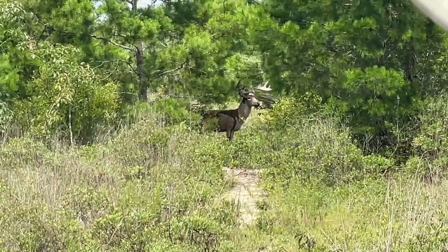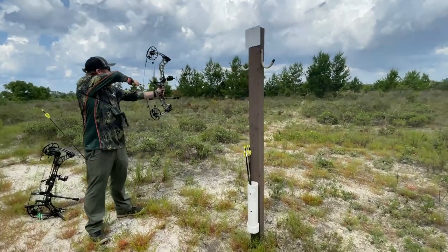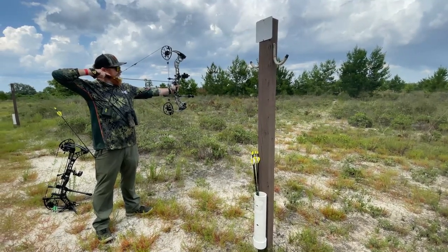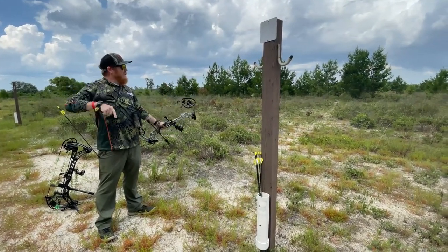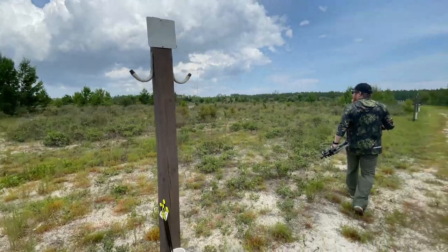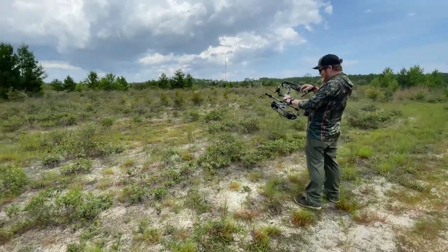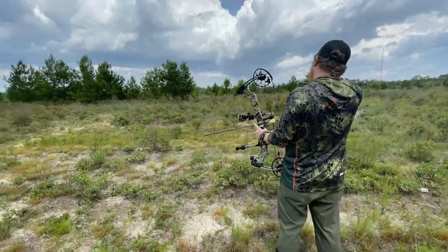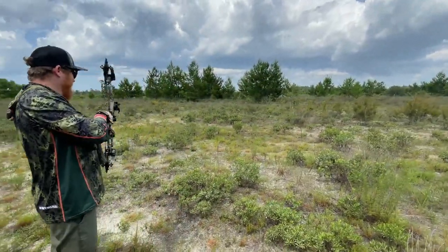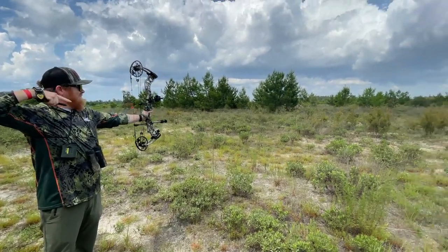Nice. That's probably liver. I'm not aiming for the target, I'm aiming for how I actually shoot the deer. Hard shot. Okay, come over to this one. This is like needling it through that tree. Hard shot.